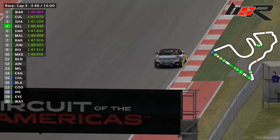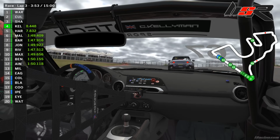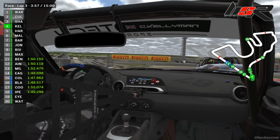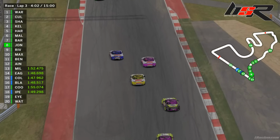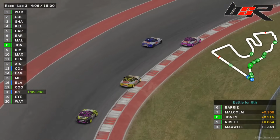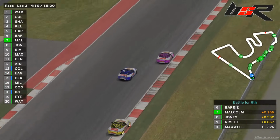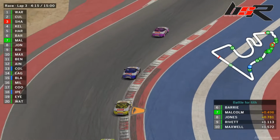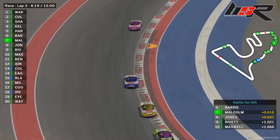Yeah, absolutely. We've got a battle for 3rd place at the moment with Ben Sharp and Charles Kellyman. And I have to say, Charles is having a good run so far this evening. He took a great result in race 1, and he's having another great run in fourth place at the moment, just behind Ben Sharp for Fury Sunsport. Also, looking at the battle between Mick Barry, Scott Malcolm, and Craig Jones, I believe it is, not far behind these three cars are Alex Rivet and also Andy Maxwell.